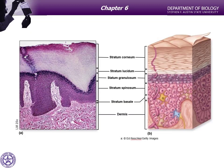So here we have our artist rendition on the right. We have our light microscopic picture on the left. And even though most books say thick skin doesn't have sweat glands, you can see it in the micrograph, and the artist actually put one in right there in the illustration. So they do, just not as many.